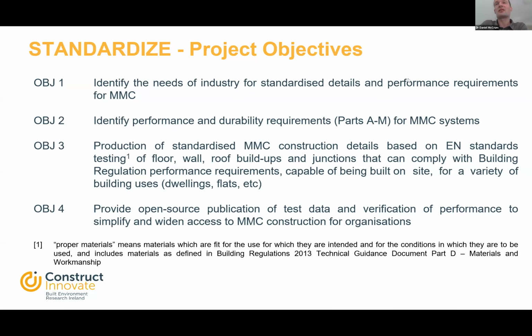The second objective then is to identify the performance and durability requirements for the different parts of the building regulations, just to make sure we're up to date with everything that's going on. And then we want to produce these standardized details for initially one type of MMC. That's what we have the budget for, but the Department of Housing, Local Government and Heritage are keen, this is a multi-project, I suppose. And the idea is to produce these based on standard testing. So we'll do the testing at accredited test facilities and look at floor, wall, roof buildups and junctions, etc. But these will be really dictated by industry consultation, quite heavily.